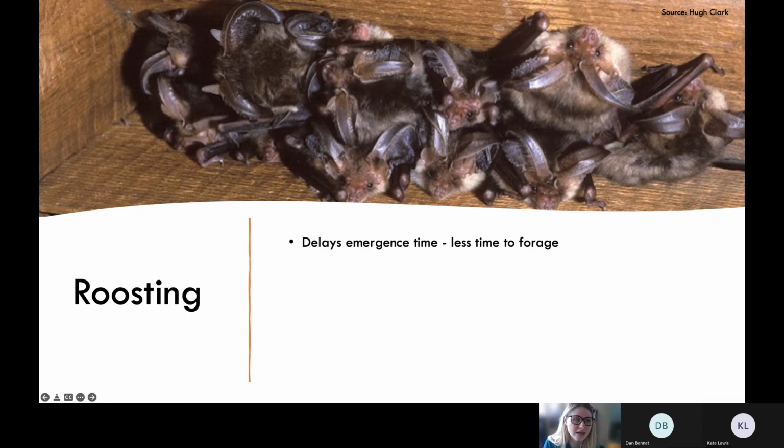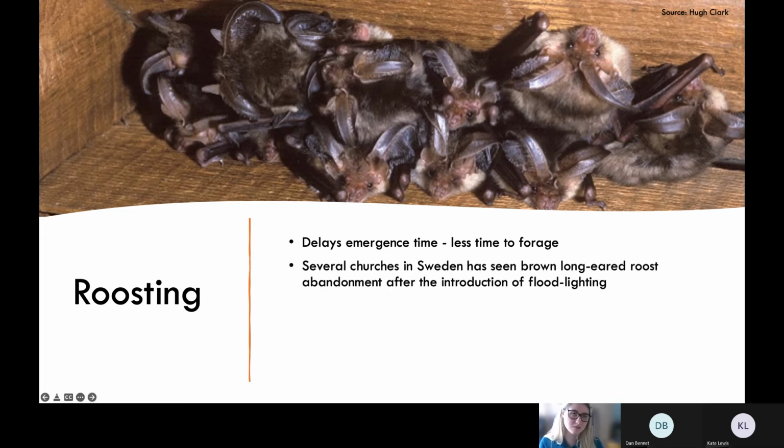So lights can delay emergence time, which can mean that bats have less time to forage and they may end up out of sync with their peak in abundance of their prey. There's also the case of roost abandonment as a result of lighting. So if a roost entrance has been illuminated, it can lead to bats just not going back to that roost.